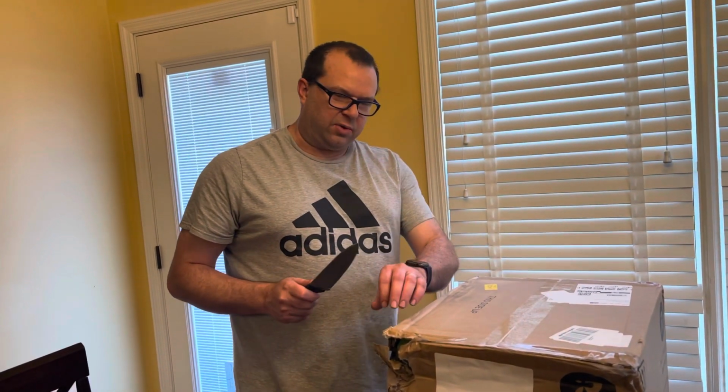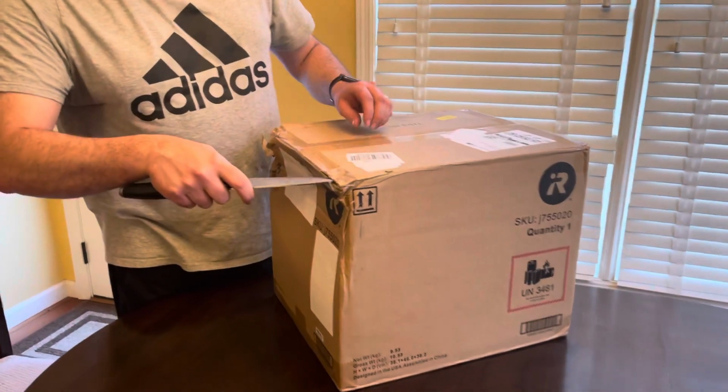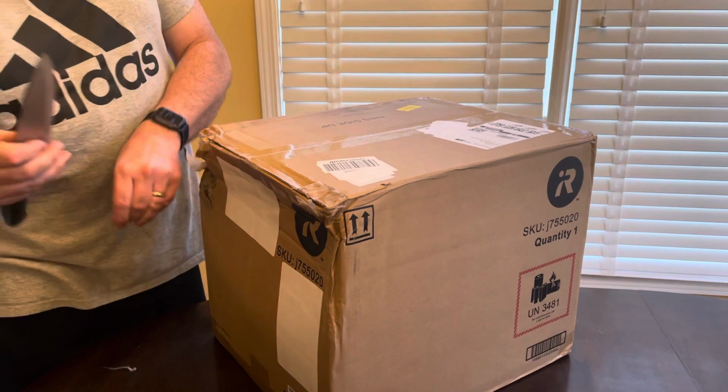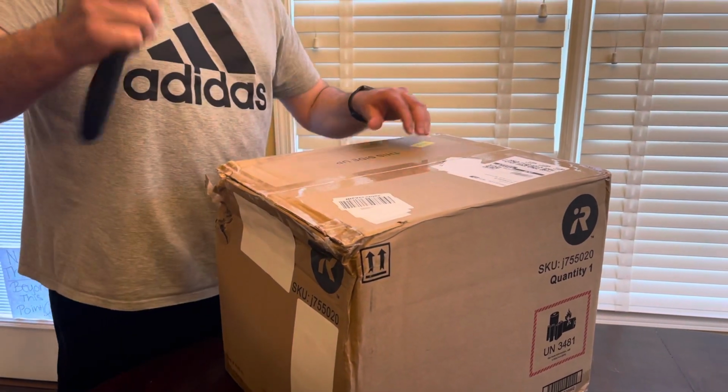So we're gonna unbox this and see what $636 gets you compared to $850 in acceptable condition, which I don't see how they know it's acceptable condition when it hasn't been opened. So let's see what we got here. I'll probably damage it with this knife.